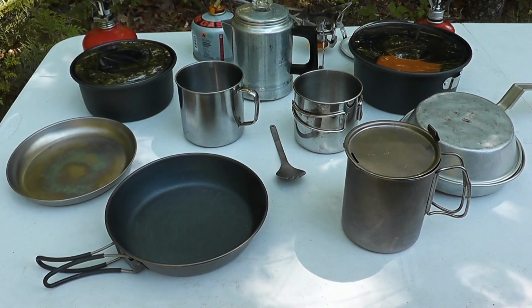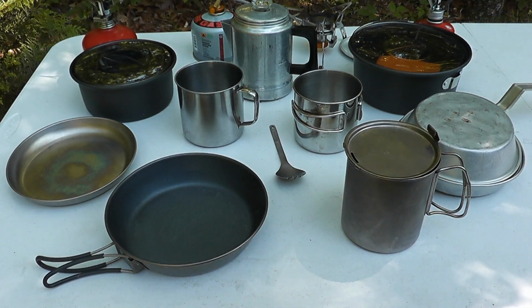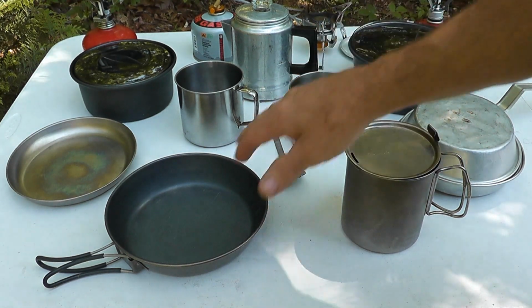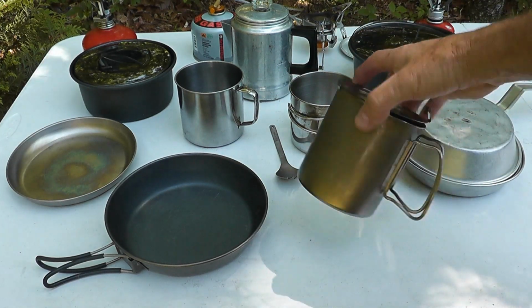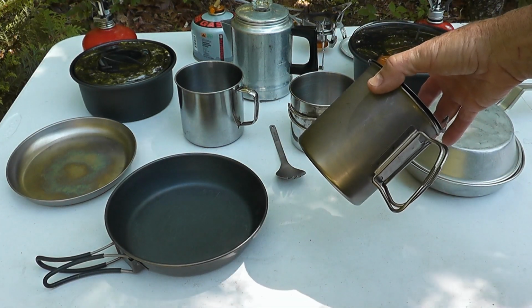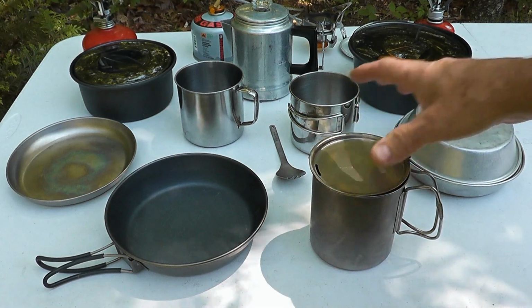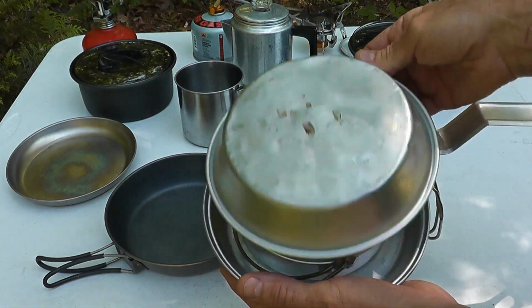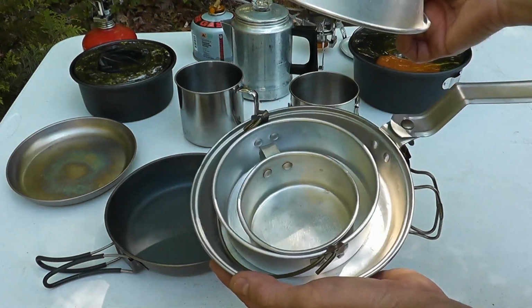You're also going to need some kind of a cook set. There are plenty out there to choose from. It's probably going to be made out of a heavier stainless, a lighter weight aluminum, or even a lighter weight and more expensive titanium. If you're on a budget, you can go with something like this aluminum mess kit from Coleman for around $10.